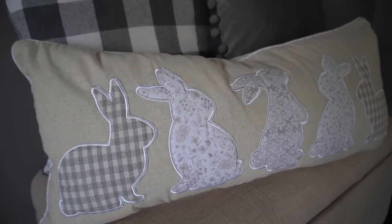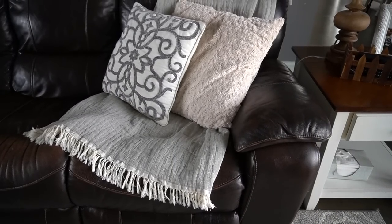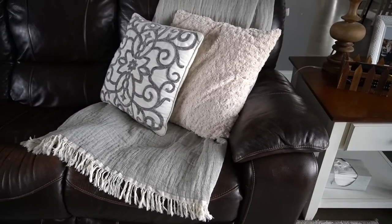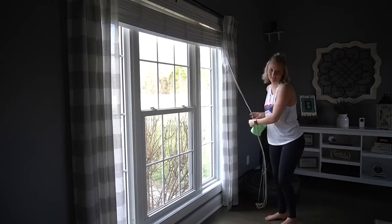And I got this new throw blanket at Home Goods as well, and I'm obsessed with it. On one side, it's a cream color, and on the other side, it's a gray color. So technically, you could flip it around if you wanted, but it's also kind of thick, and it's really cozy.